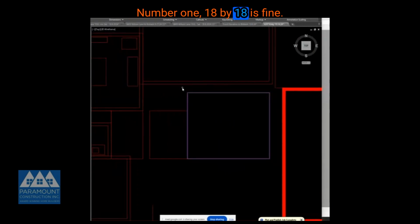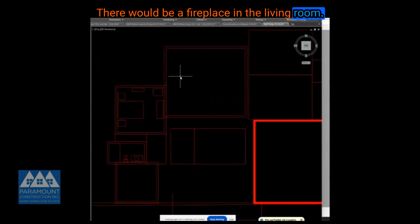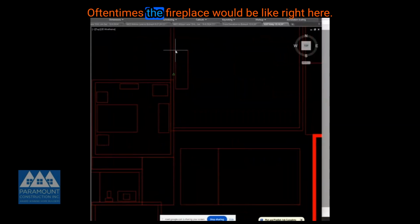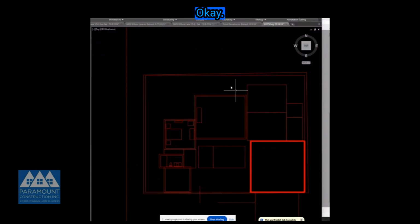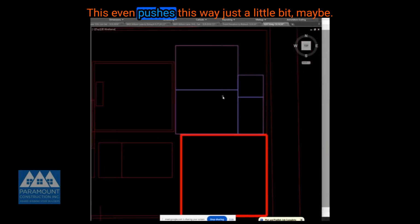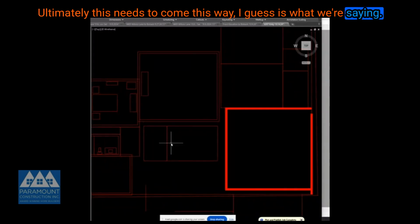Number one, 18 by 18 is fine. Now we have existing 16 by 14, so 18 by 18 would be larger. There would be a fireplace in the living room. It used to be in the old one, but oftentimes the fireplace would be like right here, so you have glass out the back. Then you have an open kitchen dining area here. And then maybe this even pushes this way just a little bit. Maybe ultimately this needs to come this way, I guess, is what we're saying.